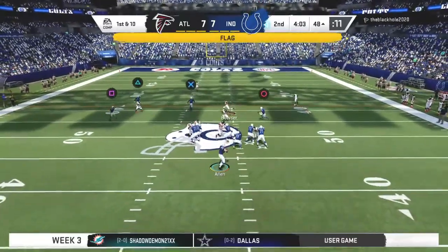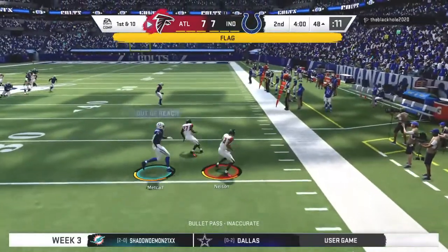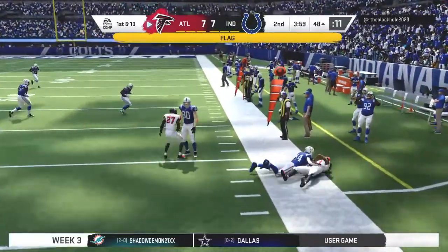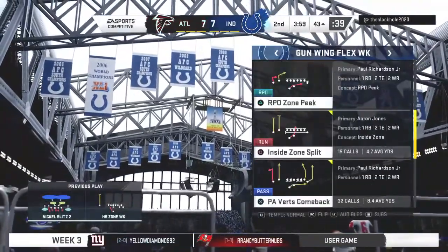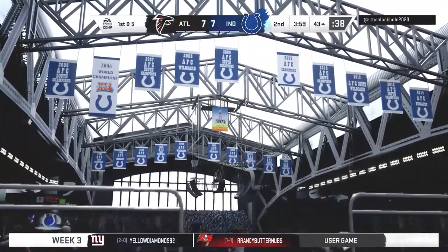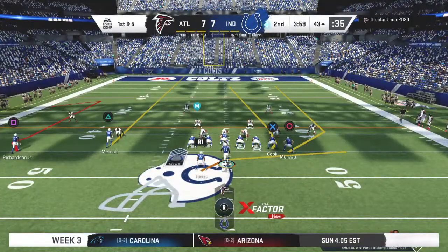Allen maybe with a free play. Oh, he tries to get it to Metcalf, but it's intercepted. Picked up by Steven Nelson. And he's able to get it back to the 33-yard line. Now they'll try to take advantage of that offsides call. Here's 1st and 5.